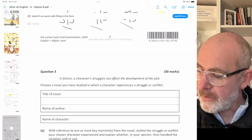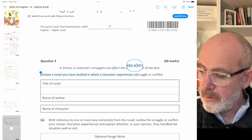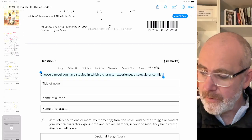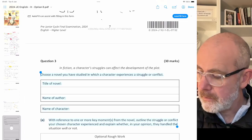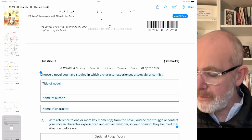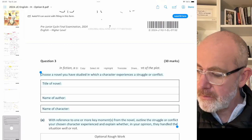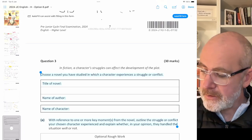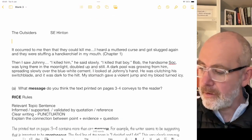Choose a novel that you have studied where a character experiences a struggle or conflict, with reference to one or more key moments from the novel. Outline the struggle or conflict your chosen character experienced and explain whether, in your opinion, they handled the situation well or not. So that's a question that we're going to look at.